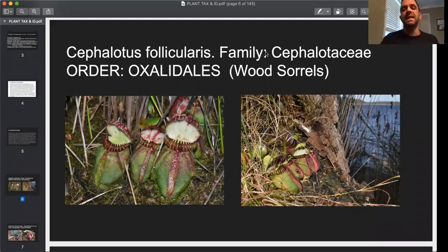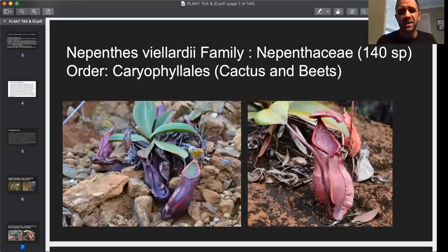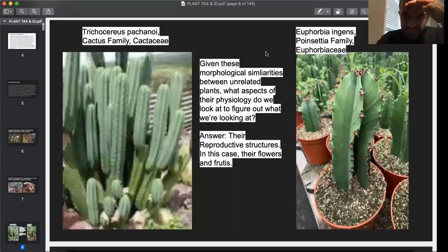but these little baby steps end up leading to this. You could look, this Cephalotus even has that ribbed lip, the peristome that Nepenthes had. This isn't a great example, but there's some species of Nepenthes that have a really prominent peristome with those ruffled ridges. This is Nepenthes vieillardii. This is from New Caledonia. It's the only species of Nepenthes that grows on New Caledonia.